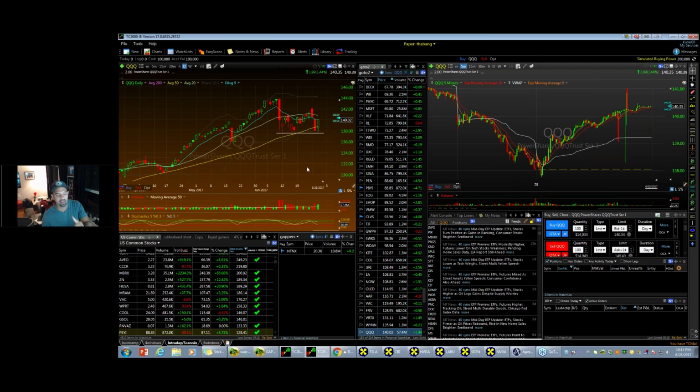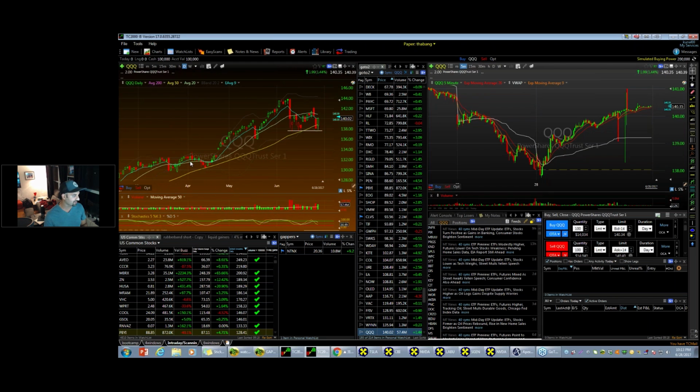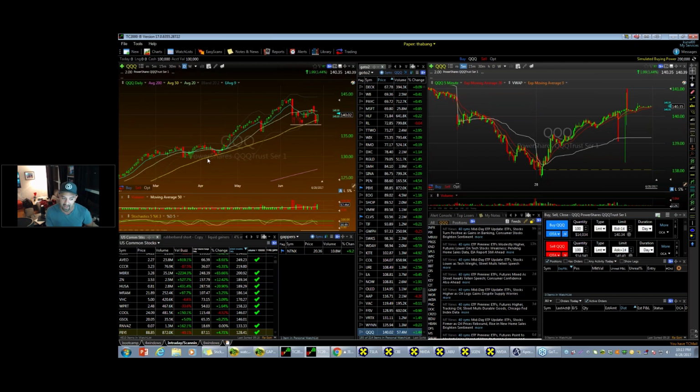This market does not like to fall more than a day or two. About 2 days is about the max that it typically falls in terms of big down days. So, I'm looking for a long on this.